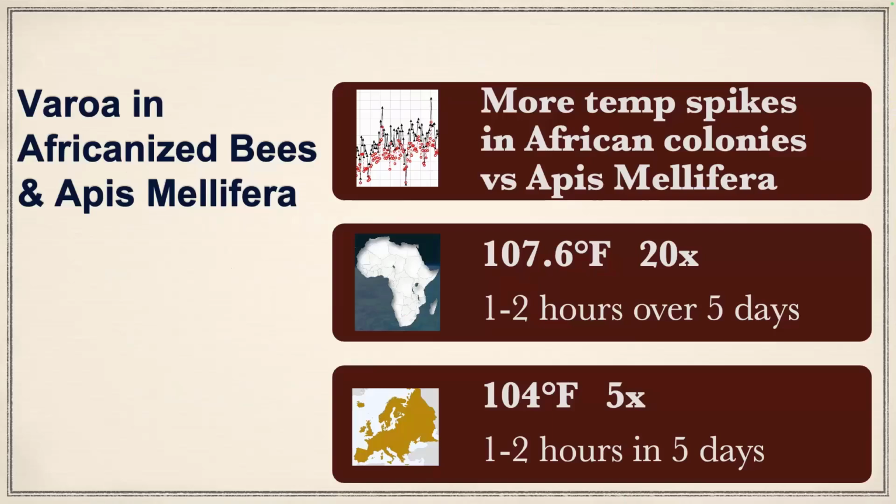So what we were seeing is the Africanized were giving us 107.5 degrees 20 times for an hour to 2 hours over a 5-day period, whereas our bees were doing 104 degrees max 5 times for an hour or two over 5 days. So the Africanized allow a lot higher temperature spikes than our bees do. But there's not as many varroa. Wonder why that would be. So they're allowing the temperatures to go very high for many more times and for fairly significant periods of time.